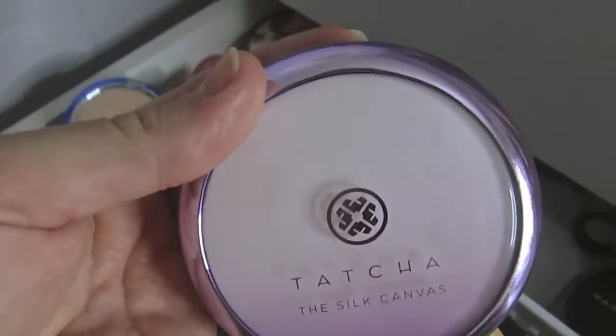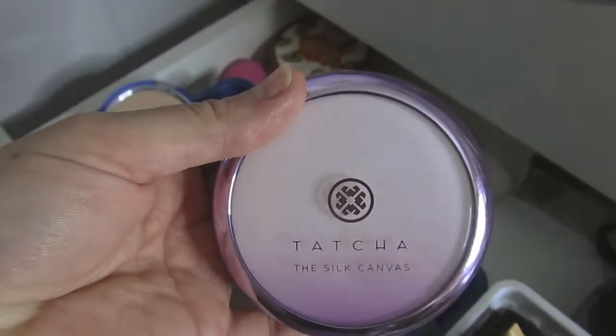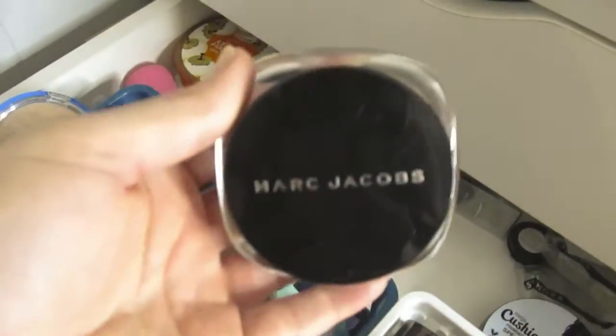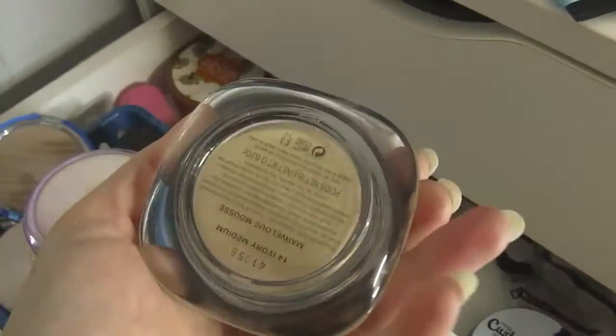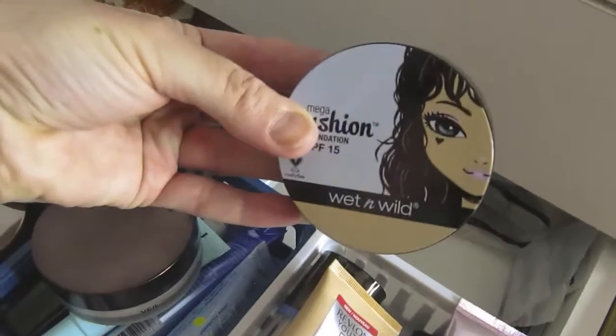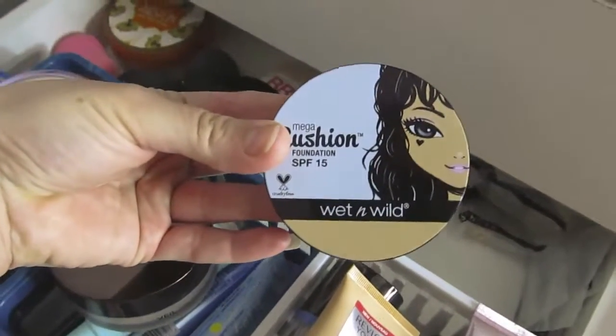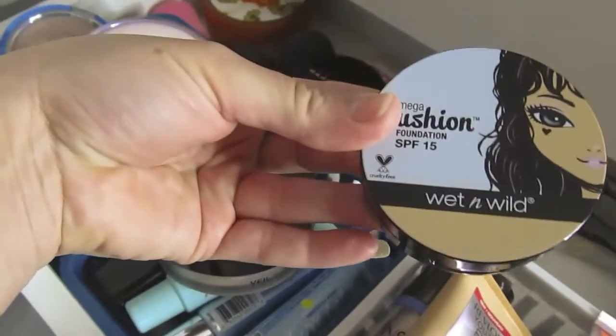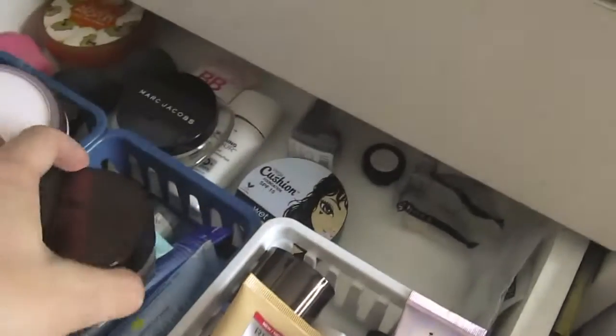I wear it by itself. It just gives your face that soft blur effect. It's so pretty on the skin. This Marc Jacobs is like a mousse foundation, like a cream foundation. It was at TJ Maxx. And then I have the Wet n Wild cushion. This is very, very dewy, almost too dewy, so I have to play around, maybe mix this with some other foundations and see if I can come up with a formula. And then just some samples back there.